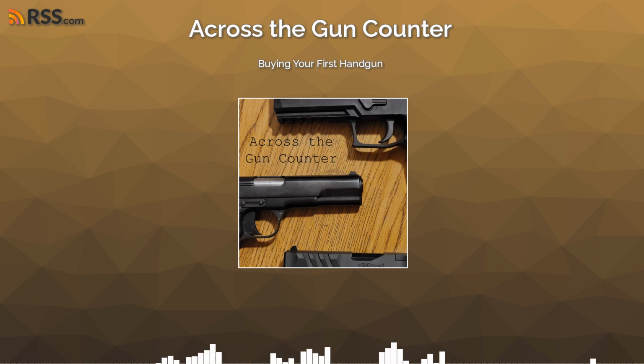Yep. So again, if you're seeing these guns in magazines, they're marketed to the general public. They're selling quantity. So just food for thought: keep that in mind when you're buying a handgun. If you see it everywhere, maybe do a little more investigation.